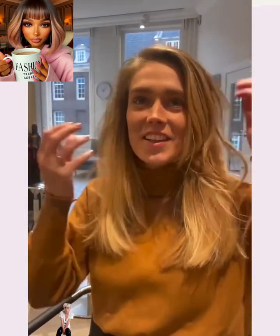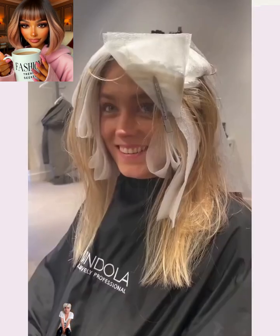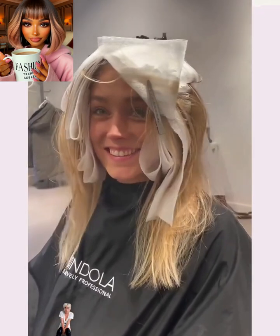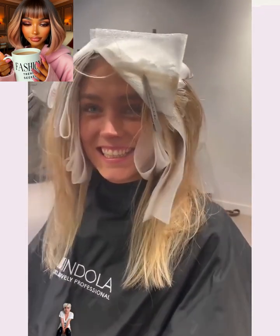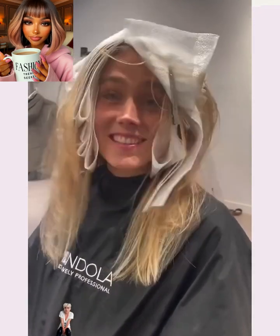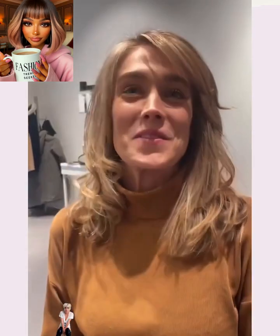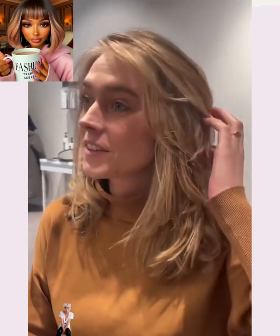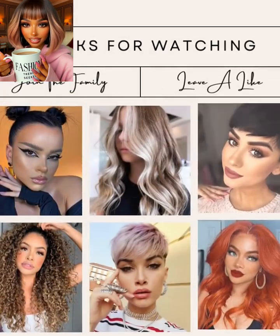And then here we have someone with mid-length hair. Looks like she's getting some color here. Oh, she got a nice little layered style. Oh, very cute. Definitely a nice classic hair change.